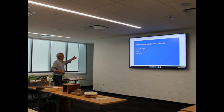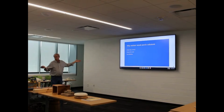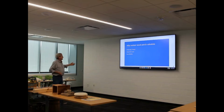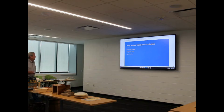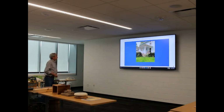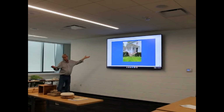And so that's one reason to restore: you don't have to worry about it. You've got an old house, you've done it right, in my book. Old growth wood, cost effective, obviously. Porch columns, we all know, why buy new columns if you can use the old ones? Let's see. Historically correct, obviously.